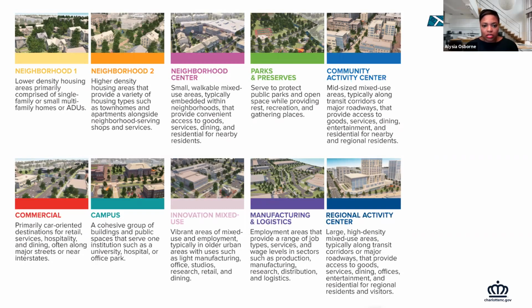The neighborhood center starts to introduce not just residential, but more non-residential uses like small scale commercial, like a corner store, maybe a pharmacy. It starts to introduce those uses. And then parks and preserves are where you'll see our park facilities, the green spaces, passive spaces like greenways, and then also parks. And then you move to more intense development around community activity centers. Those are the areas where you can see more intense development, like our transit station areas.